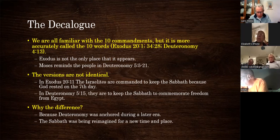Remember the Sabbath day by keeping it holy. 6 days you shall labor and do all your work. But the seventh day is a Sabbath to the Lord your God. On it you shall not do any work, neither you nor your son or daughter, nor your manservant or maidservant, nor your animals, nor the alien within your gates. For in 6 days the Lord made the heavens and the earth, the sea, and all that is in them, but he rested on the seventh day. Therefore, the Lord blessed the Sabbath day and made it holy. So in Exodus, the reason for keeping the Sabbath is because God rested in the creation week, this pattern of 6 and 1, work 6 and rest 1.